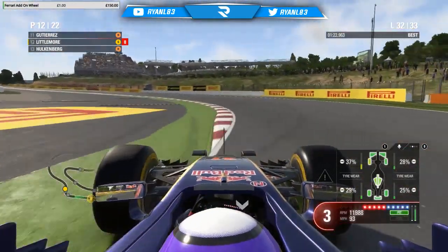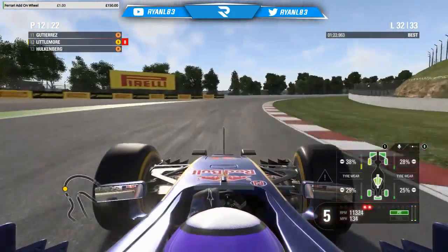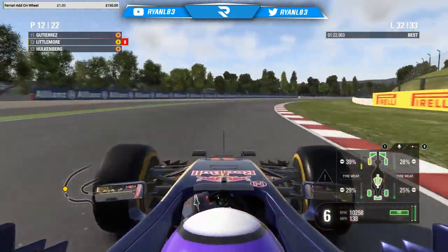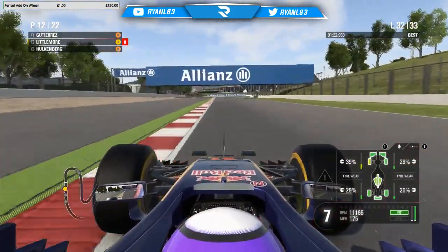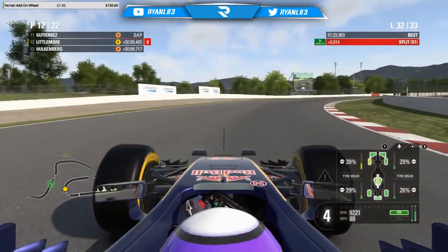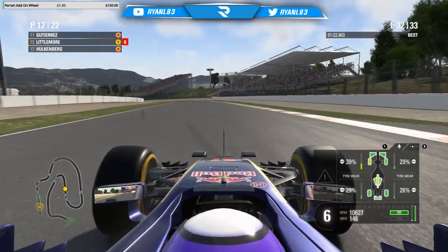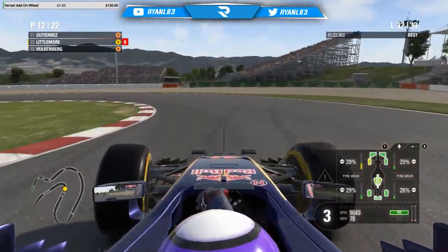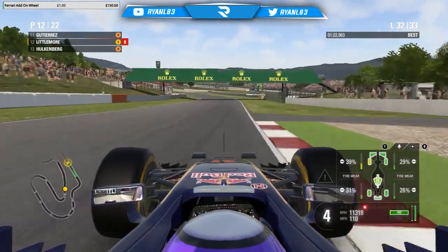So I've got to hope and pray that those 3 keep scrapping. No, that's not a word, is it? Scrapping. For 10th place, well it could be 9th place actually. I hope that these tyres can get me to the end of the race. Maybe a lap or 2 short here, I think.